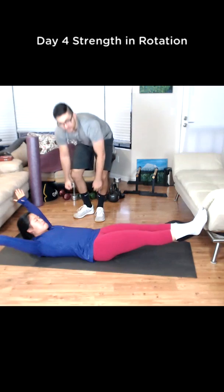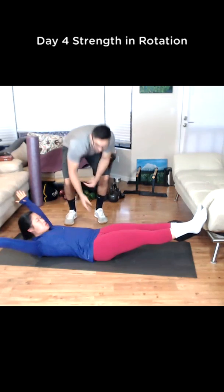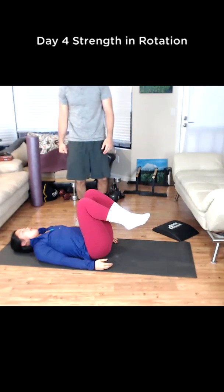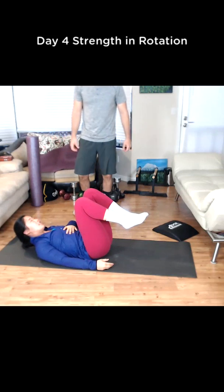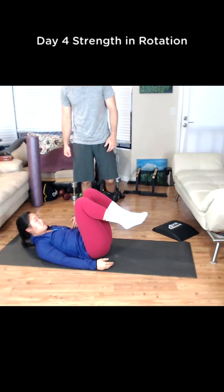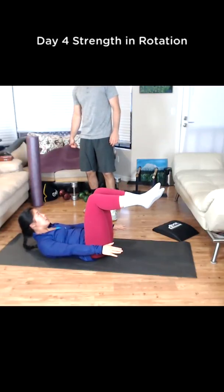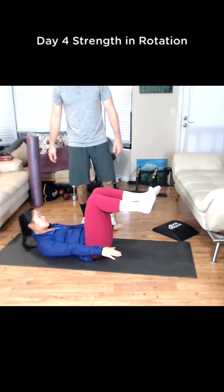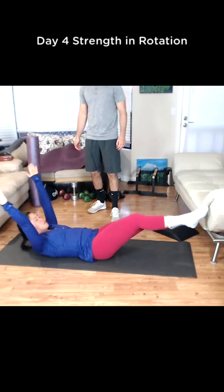Should be shaking, it should be pretty challenging. If you feel like you're not able to keep your lower back flat, come back a little bit. Janelle's pretty dang strong, and even for her it's pretty challenging because you're trying to find your end range here and scale this way. Yeah, absolutely. Or just don't go as far, right? Like just don't reach your legs so far.